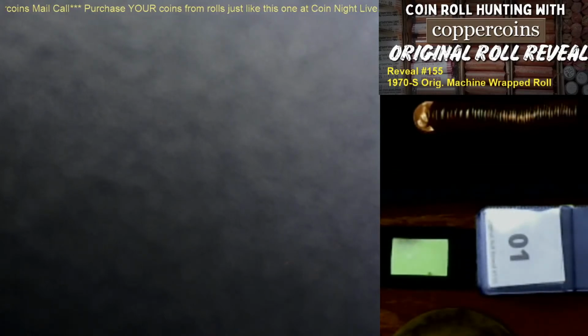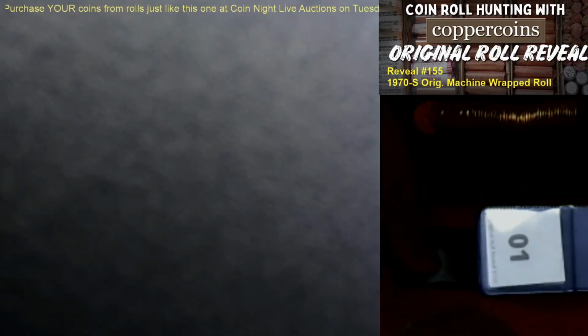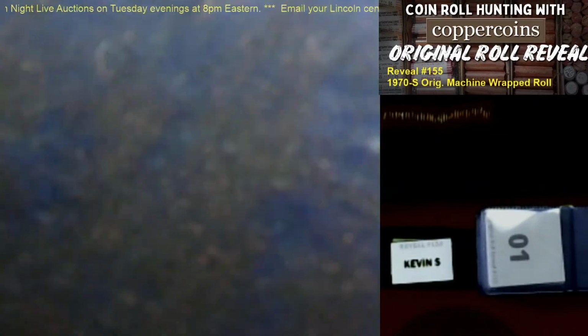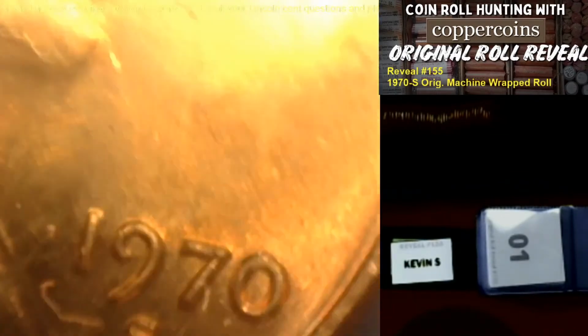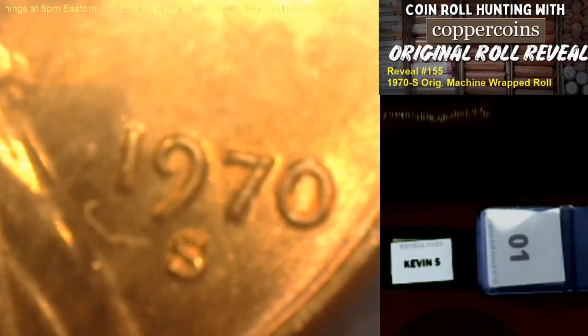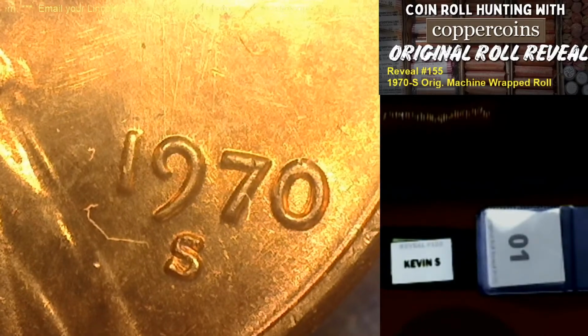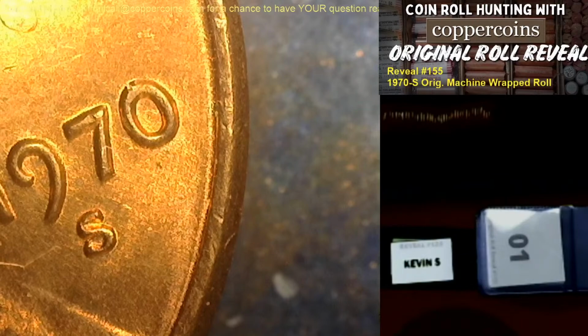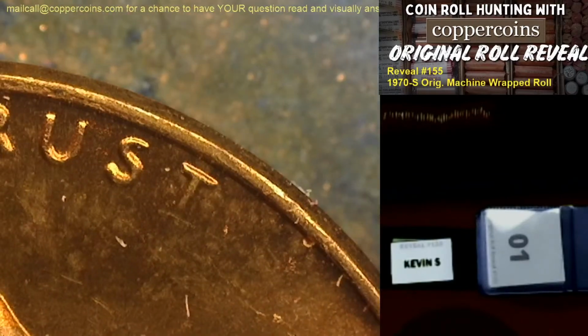All right, here we go. Coin number 1 in the roll goes to Kevin Speaks. Let's see what we have here. Let's get it focused in. Come on, small dates, double dies, whatever we can manage out of this.